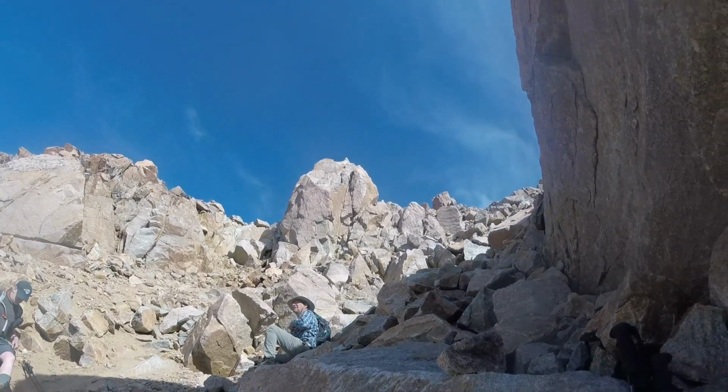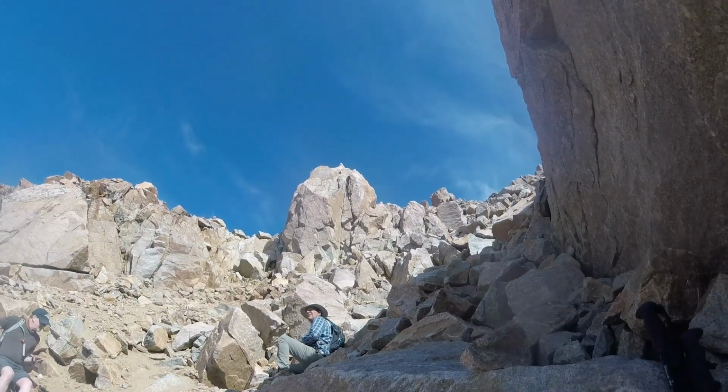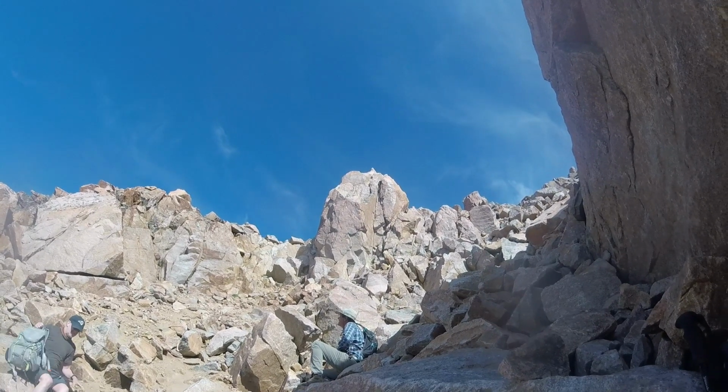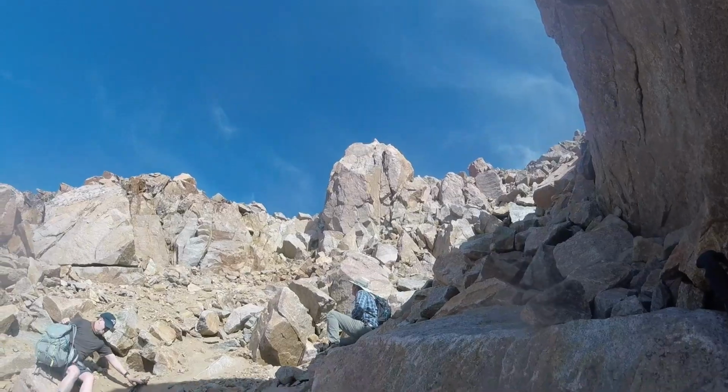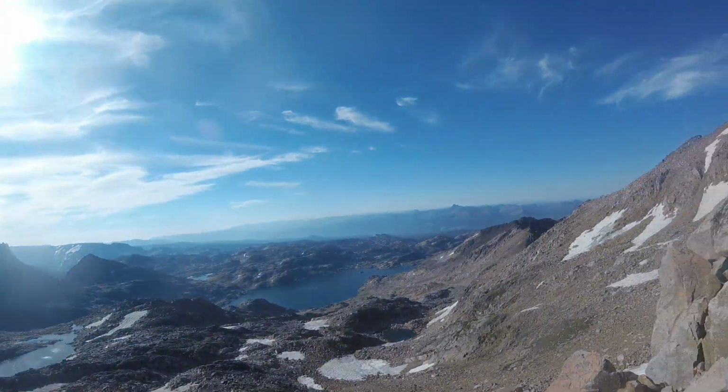We're about 600 feet from the summit. We're gonna take a little snack break. And the boulders are starting to get a little bit bigger, and it's turning into more like a class 3 climb now. So take a little break. There's looking back where we came from.